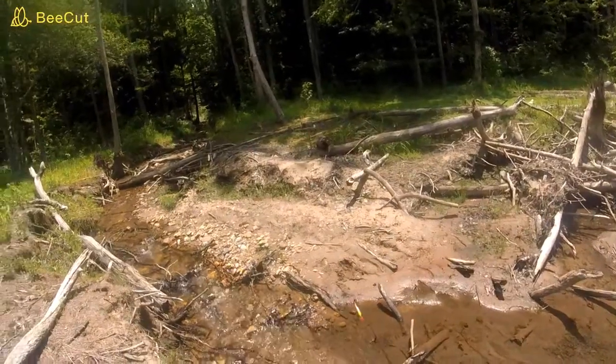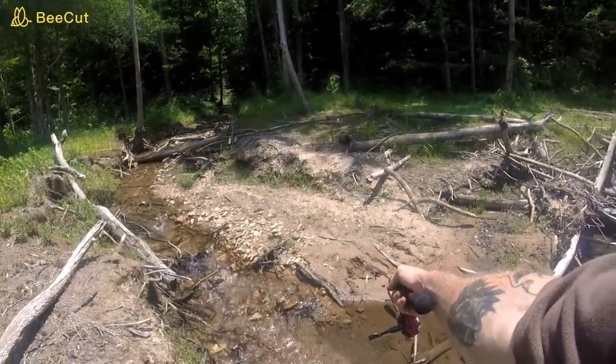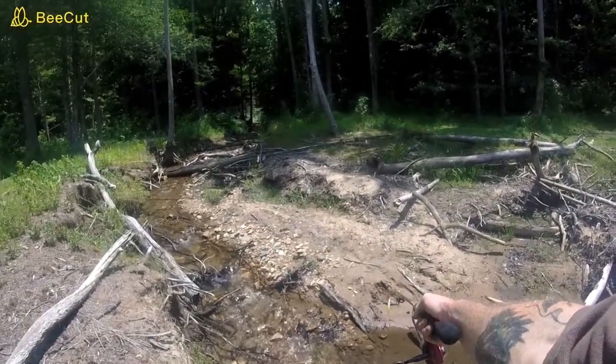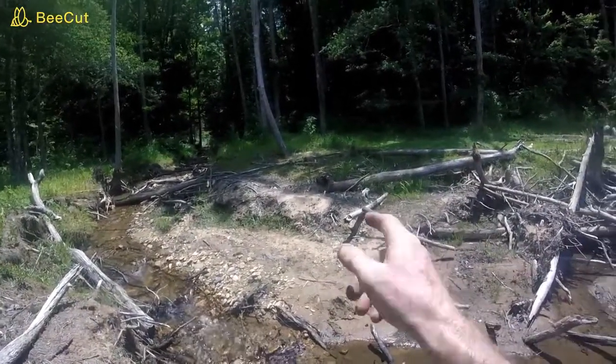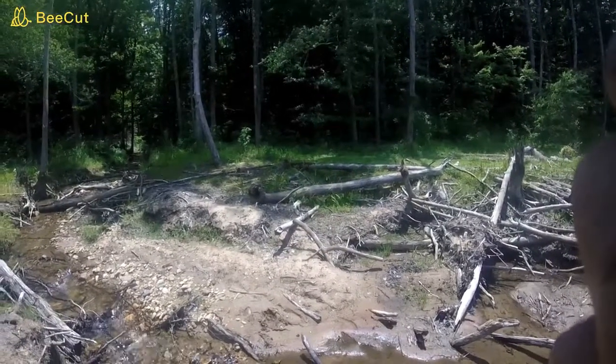Okay, guys, so I know you see that right there. I know for a fact that you see that. That is a bear track right there at the edge of the water. That's what I'm trying to avoid. So let's try to get back toward the dam.